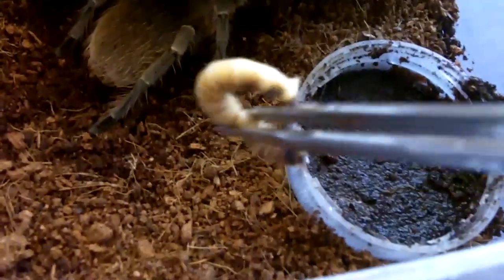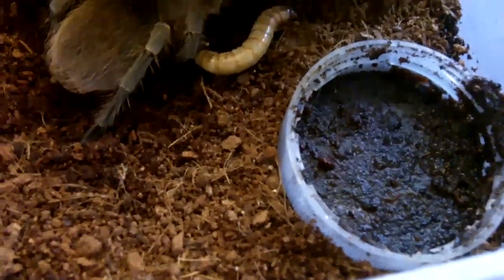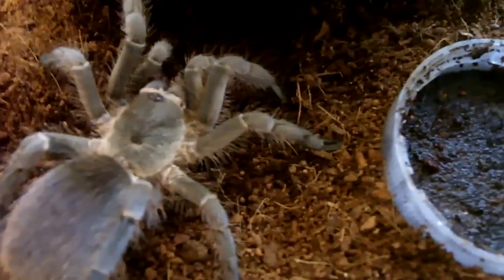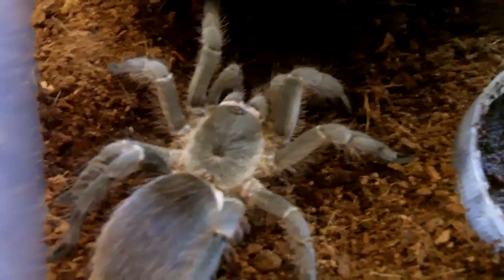Awesome. This is the new freshie in my collection, the Acanthoscurria suina, also known as the sulfur brown birdeater. It's a 2.5-inch confirmed female. That a girl. Unbelievably calm for an Acanthoscurria.